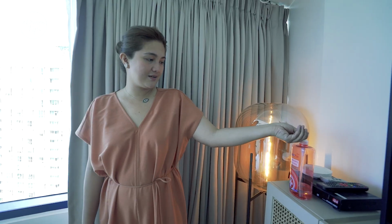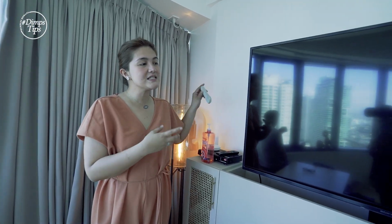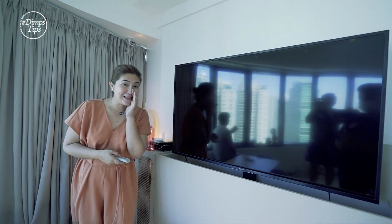Yan. And, of course, mag-sanitize tayo ng kamay. Algo Plus. Okay, so I'll show you. This is our TV. Pero kasi, minsan, ayaw kong may nakalabas na TV. So, pakitaan ko kayo ng high-tech. High-tech!